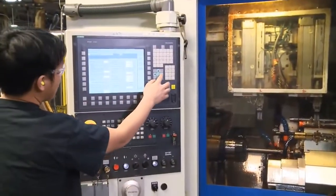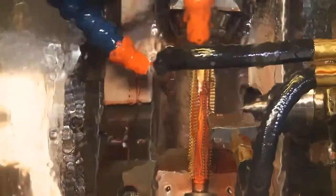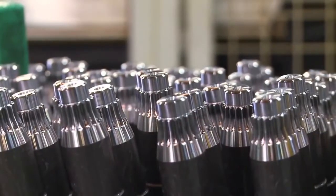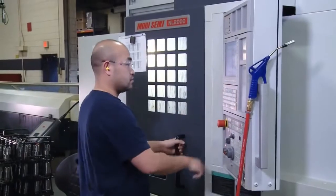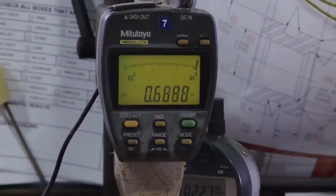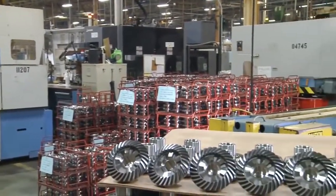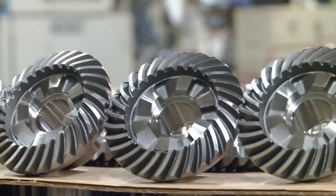Machining is a vital step of the engine building process. Mercury Marine machinists, using state-of-the-art computer-controlled tools, finish iron and stainless steel components to exact specifications. While we wait for the cylinder head to return from the heat treat facility, let's check out the gear machining area. Quality gears are essential in providing the torque necessary to propel a boat.